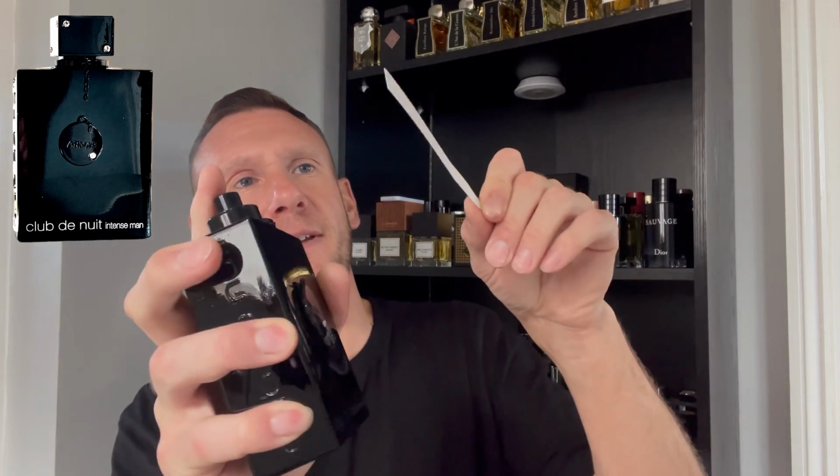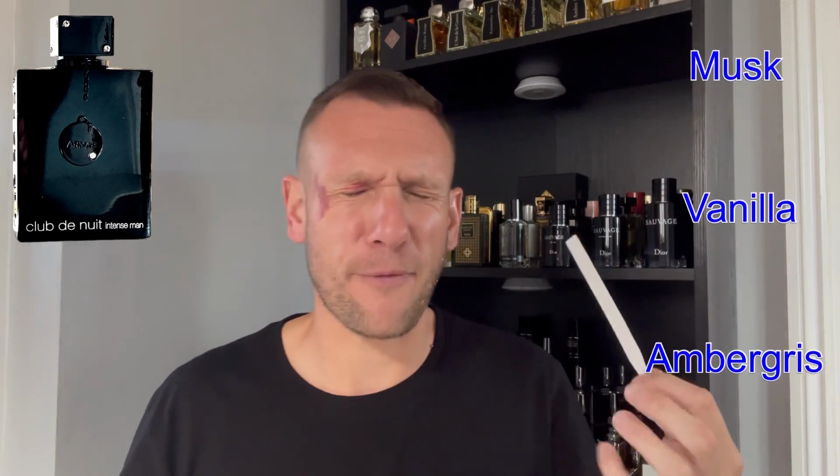Let me just spray this bad boy and then we'll get into it. Not bad atomizer, it gets the job done. Right, you got lemon, bergamot, pineapple, apple, blackcurrant, birch, rose, jasmine, musk, vanilla, ambergris and patchouli. This opens up fresh, citric, a little bit fruity, a tad smoky from the birch.